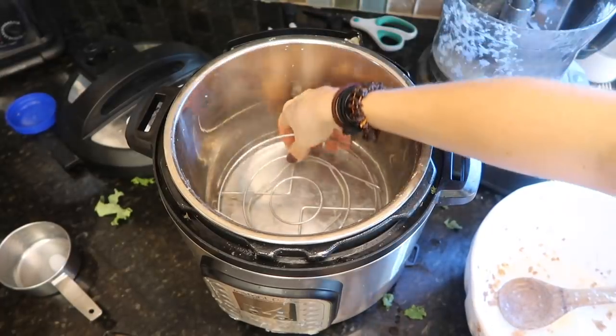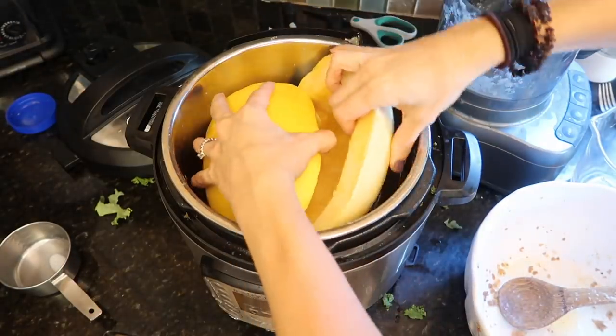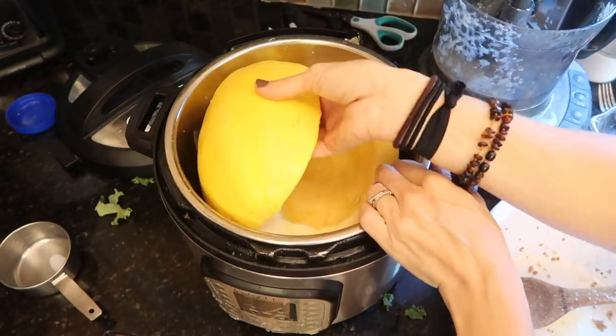I'm just gonna set my trivet in there. Oh no, will it even fit? Oh no. I guess I picked out a really big spaghetti squash. You know what? We'll make it fit because we must. If you want to season it up, all right, let's just season it up.